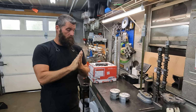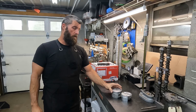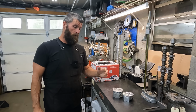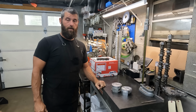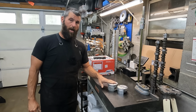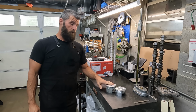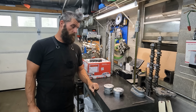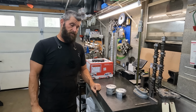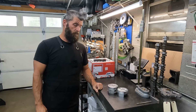So the answer I get, and I'm gonna read you some emails, but the answer I got was basically, that piston will work. That's fine. And I'm like, well, that ain't what I asked you. I gave you a sample, and I told you that it had to look like this sample because this was legal. And the answer is still, well, this will work. Well, I guess reading comprehension is not a strong suit these days.